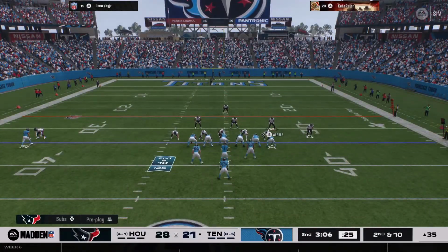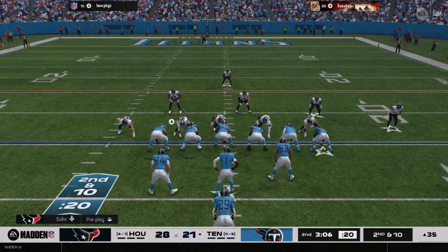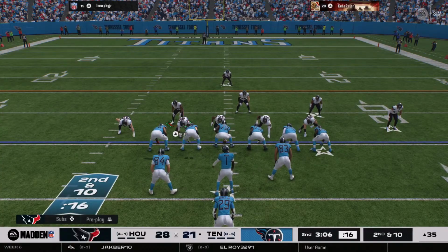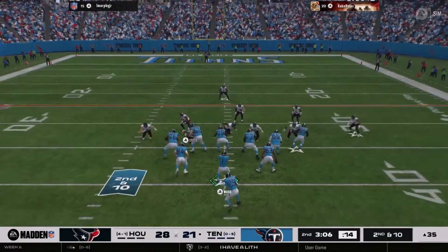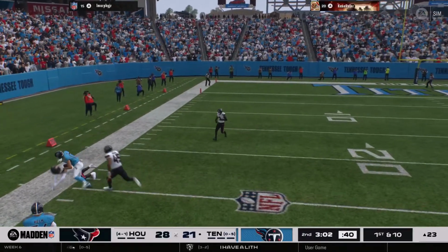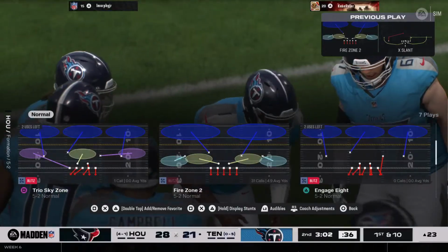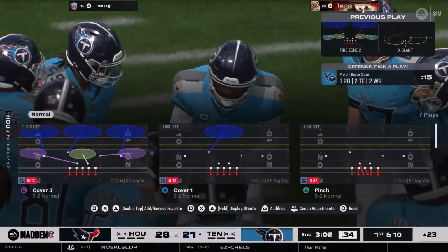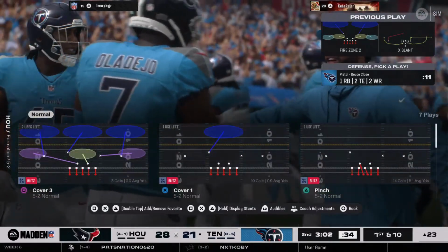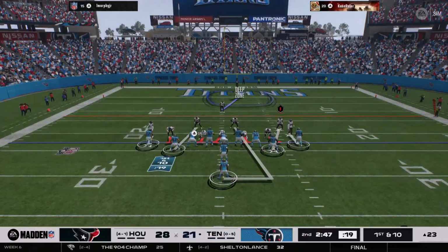It's 2nd and 10. Ready? Out of the shotgun, it's Ward. That one's complete to Chimere DK. And he's taken out of bounds as he gets it down near the red zone. Pickup of 12 on that play. And that's good for a Tennessee 1st down. Nice to see that connection, that chemistry working between the two of them.